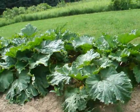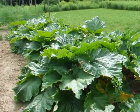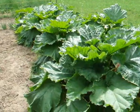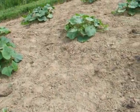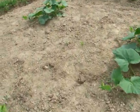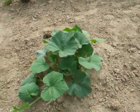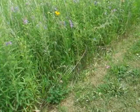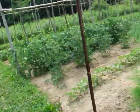The rhubarb is now looking very tired. It's preparing itself to go to sleep during the hot summer. More of the squashes, not doing too badly. This one's a bit slow, but then that's why you plant lots of hills, so that some do well and others do not so well.